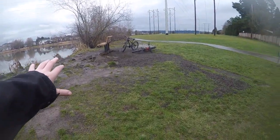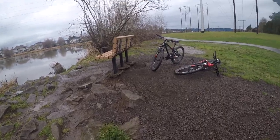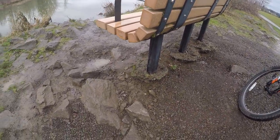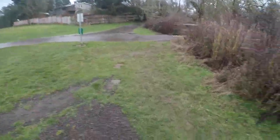This would be all underwater, like this rock. I was like, why is there so much riprap and the foundation is completely eroded away? It's because water gets up to here and just literally erodes all of this. It goes down here.